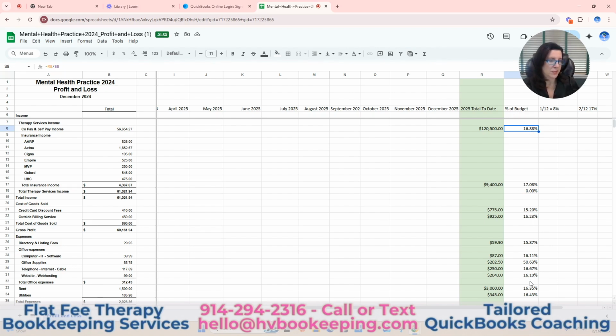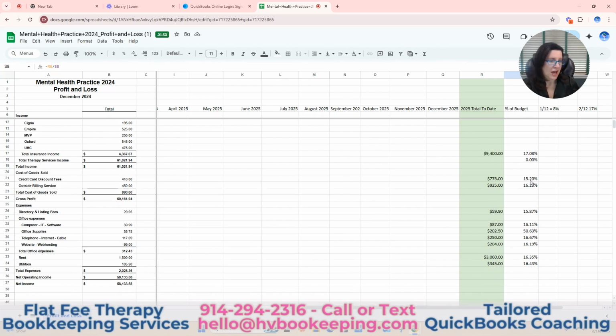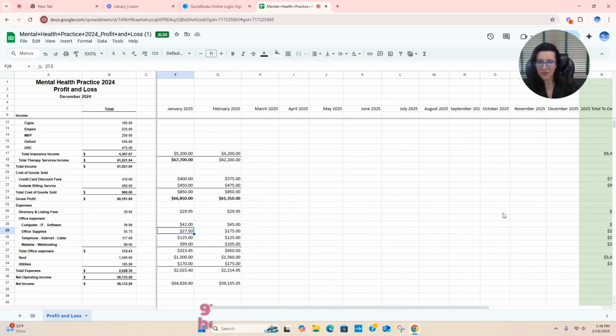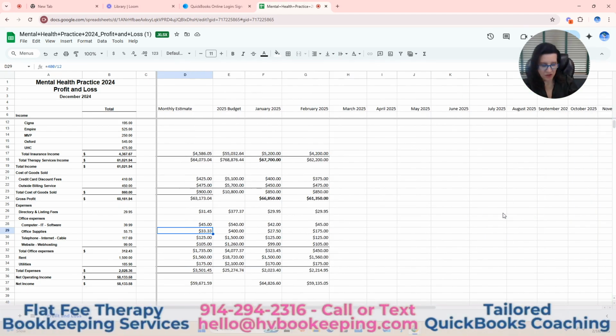This to me is the biggest piece, is that you're seeing where you're at. So look at this. We are at 50% here. I think this is office supplies. Yeah. So you could say in the end, maybe I was crazy and like $400 for office supplies is way too low. I wasn't aware of the fact that I was using all these supplies from my house. So this could be a point where you could say, yeah, that was really a bad guess and incorrect.